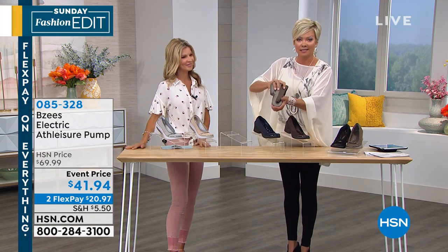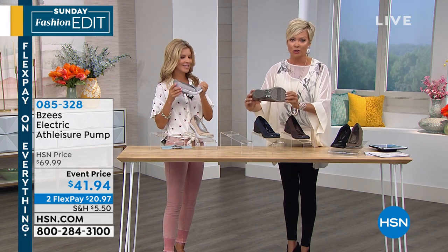Did you see this flexibility? Like out of the gate, out of the box. Look at that extra traction on the outsole.